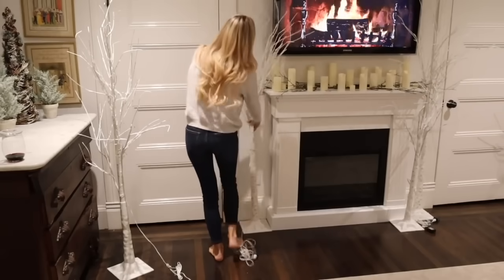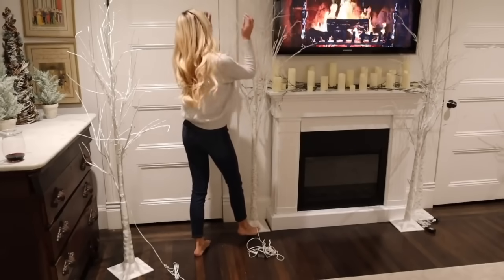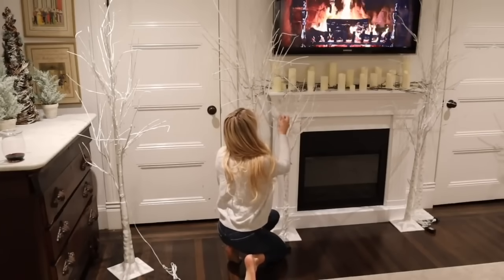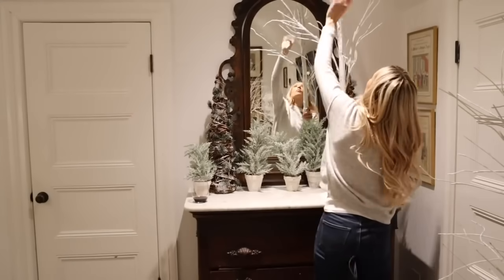If you have a home that is a little smaller or you have darker walls, I highly recommend using these instead of traditional Christmas trees. You might want to pick some of these up just to bring in that ethereal, beautiful light. It really turns out beautiful.